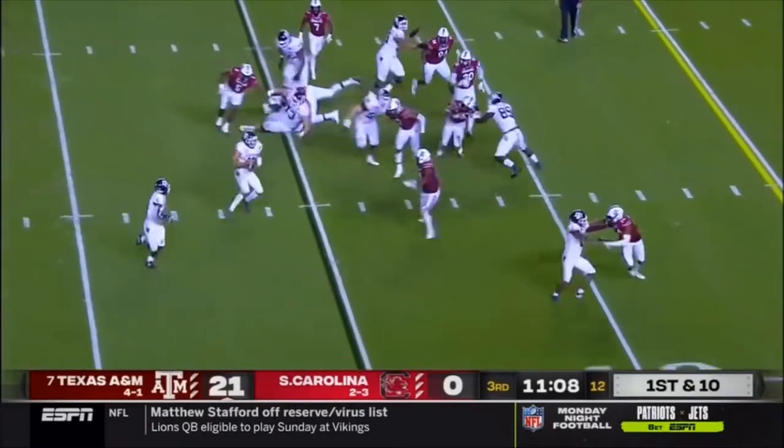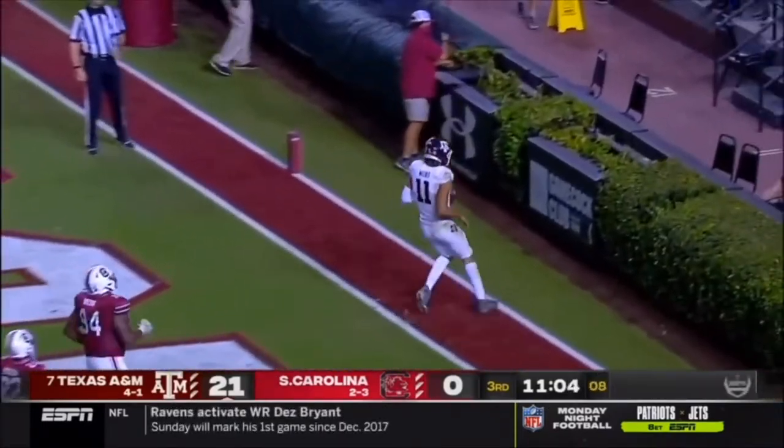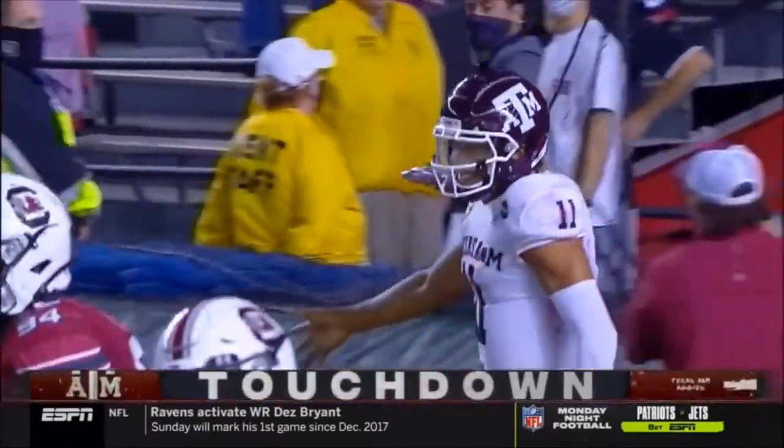Little option to the wide side of the field. Mond with a great ball fake. Oh, he hit him with the okey-doke sauce. Touchdown, Mond.